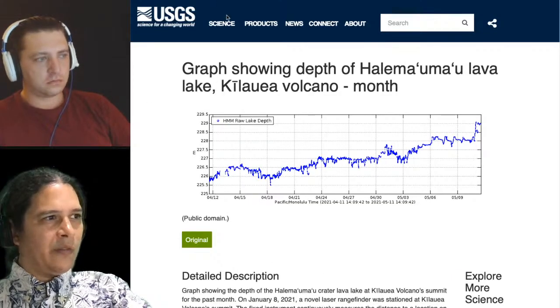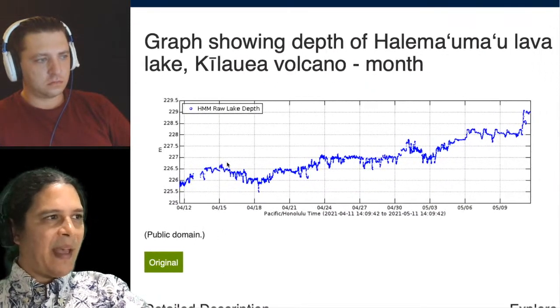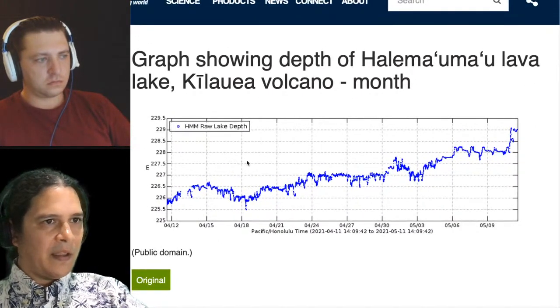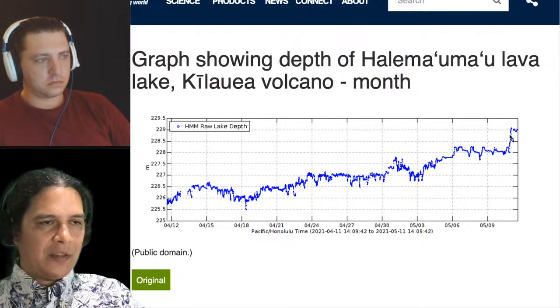So finally now we had our noise scroll off the end of the graph. I can show you guys the past month. So here's the past month. And that jump we're showing you guys is right here at the right end of the graph. So that's just the most recent thing.